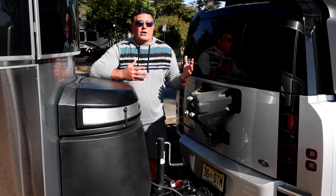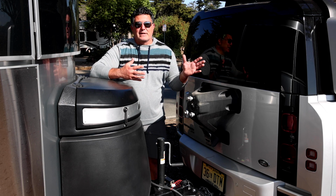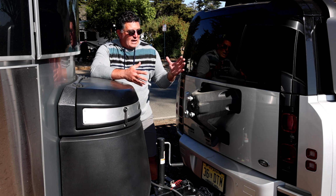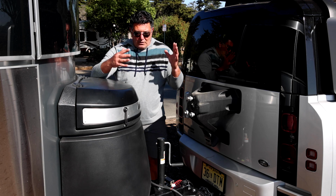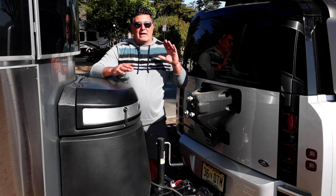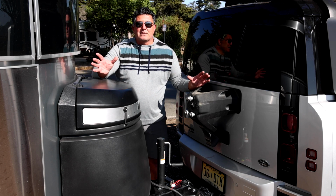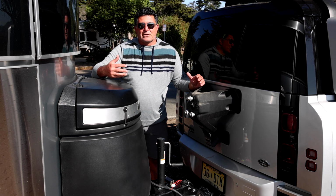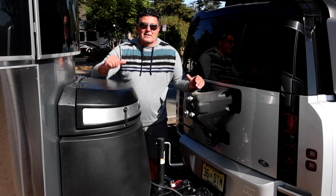So even though from a mechanical standpoint, performance standpoint, this is a great towing vehicle, I'd like to think that they just didn't think through how this spare tire and this swing out door was going to work with a trailer like this. Nevertheless, it's very capable, and we really enjoy towing with it. That's what's nice about this Airstream, is it's so light that even a regular crossover like a Highlander or Ford Explorer has enough towing capacity to haul it around.